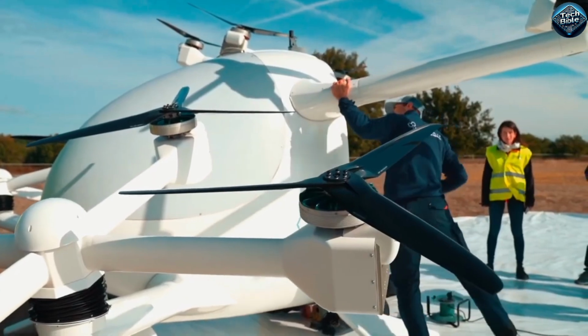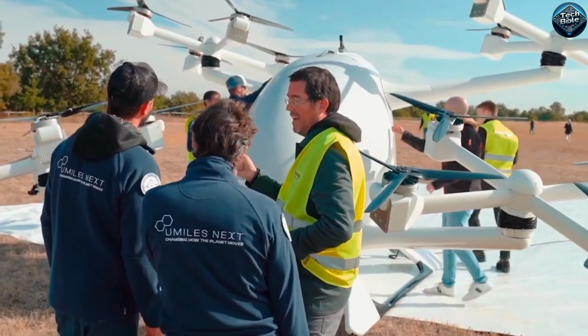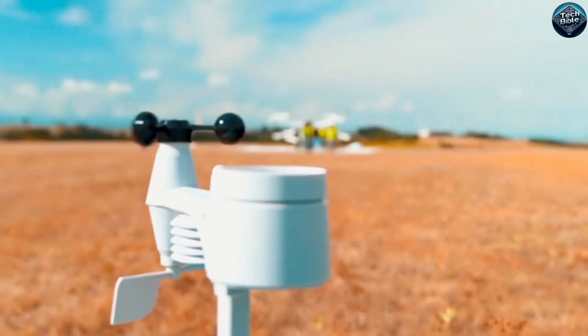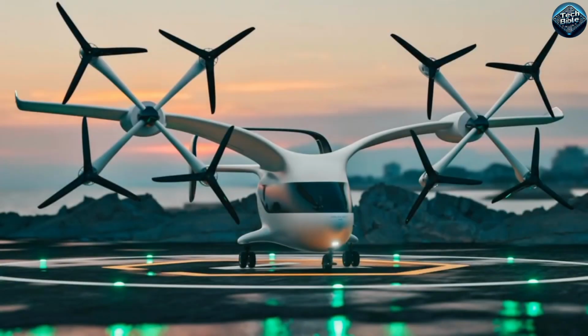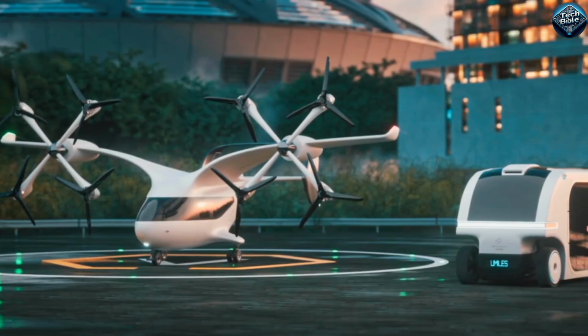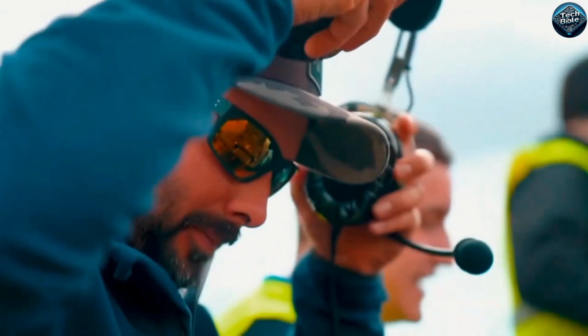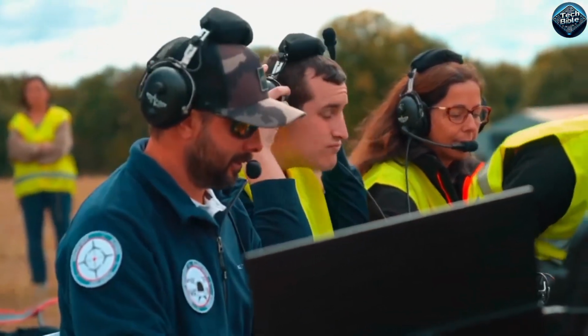The UMILES Next eVTOL is revolutionizing urban mobility with its cutting-edge design. This electric vertical takeoff and landing aircraft offers a sleek, eco-friendly solution to city transport. It features advanced propulsion technology, making it silent and efficient with zero emissions. Capable of vertical takeoff and landing, it eliminates the need for traditional runways. With a range of up to 250 kilometers and speeds reaching 300 kilometers per hour, the UMILES Next is not just a glimpse into the future, but a leap towards it. This innovative vehicle could redefine how we navigate our cities, making air travel accessible and sustainable.